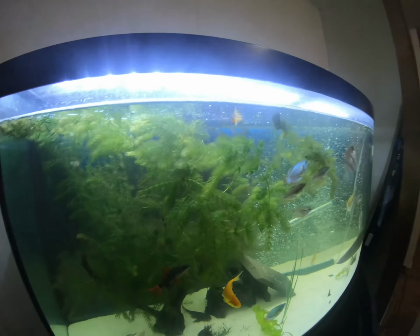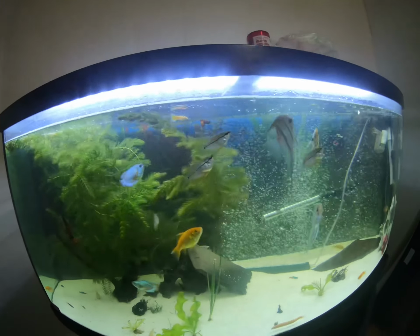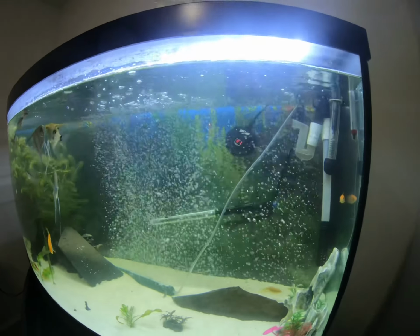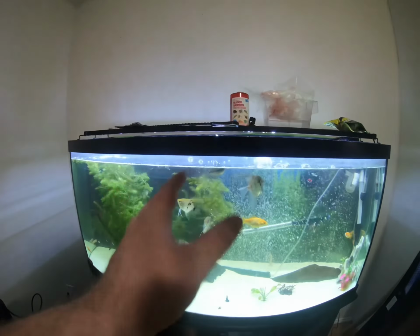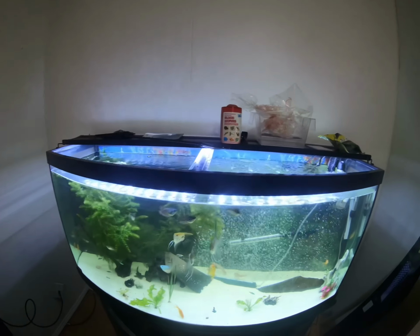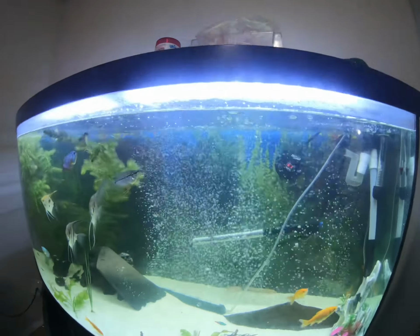I have brought to you the brand new curved lens. Oh no, sorry, that's just my fish tank. It's got a curve on the front of it. Not the lens. Ha! Tricked you. No, I'm kidding.